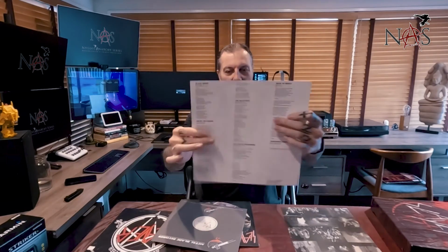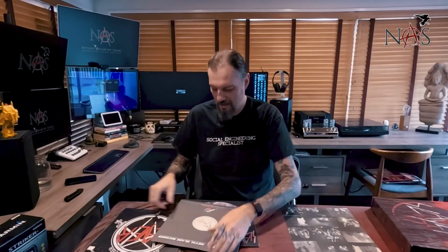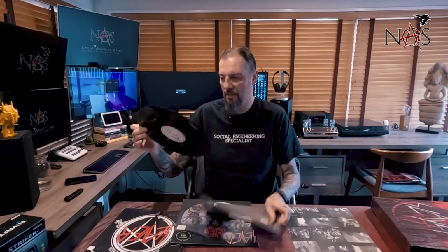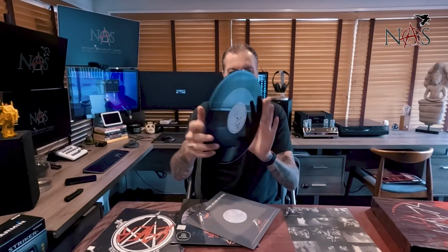Let's go with the insert. And we got there. Again, same sleeve. Let's see what the record looks like. Oh, this one's just black. Piano black. How about that?